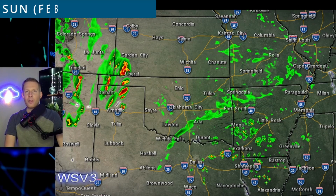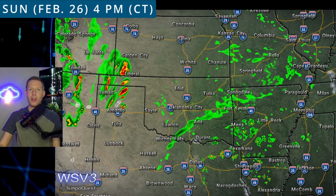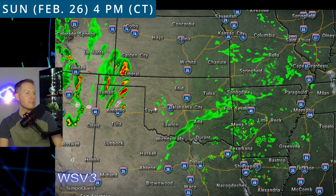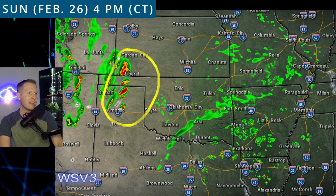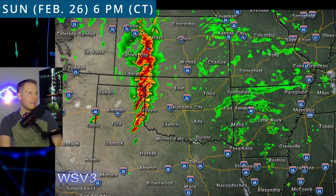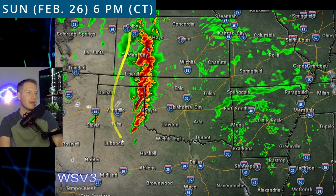I wanted to show you the high-resolution future radar to show you why we all need to be weather aware in the plains Sunday evening into early Monday morning. We get things underway at about 4 to 5 o'clock Central Time, with a few of these discrete cells popping in parts of southern Kansas, into the panhandle of Oklahoma, and then into the panhandle of Texas. Watch what happens as we get deeper into the evening. So this is going to be 6 o'clock Central. We see things quickly get in a line.